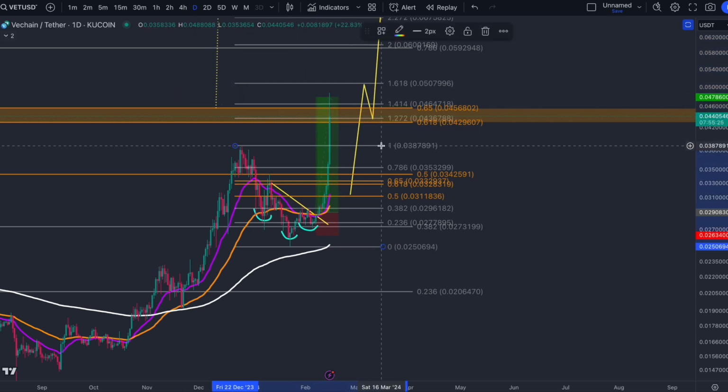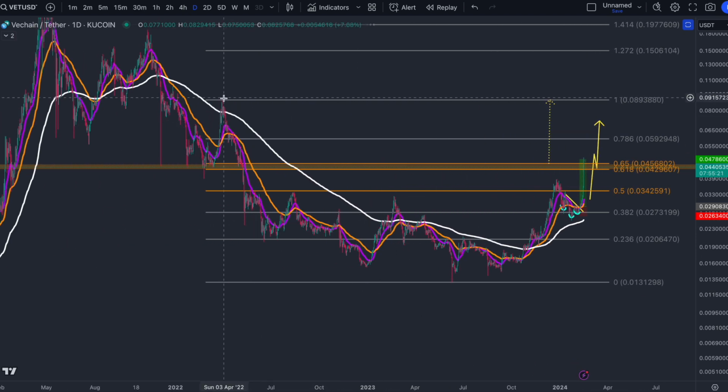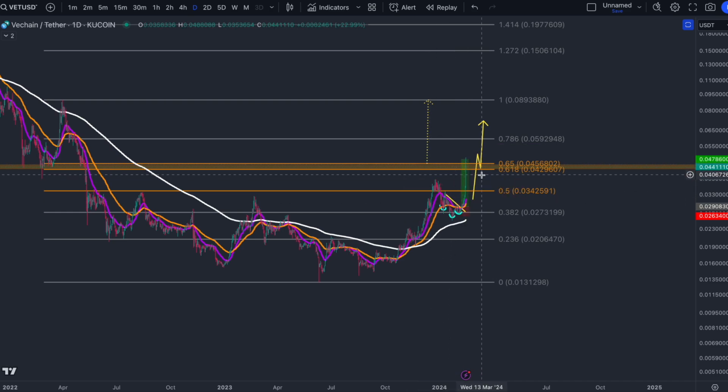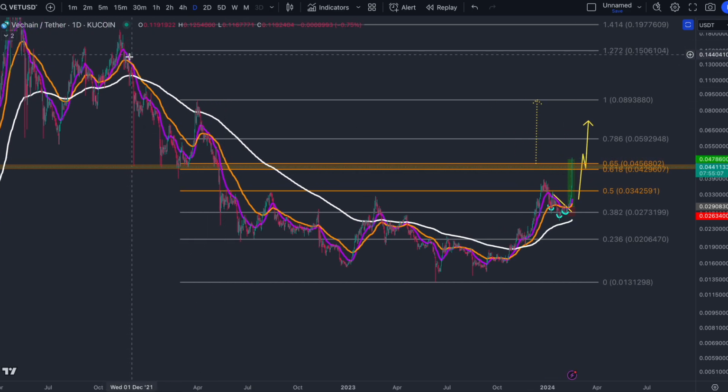If I now get rid of these Fibonacci's and just use the larger ones, now putting it on that high that we believe we are retracing to 9 cents and taking it down all the way to our bear market bottom, then we can see we're running into the golden pocket right now. It was also a key level of support in the bull market. Well, this was already the bear market.